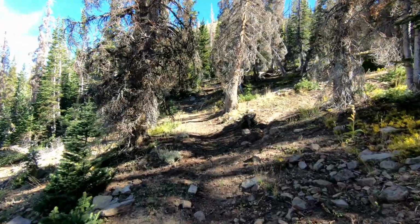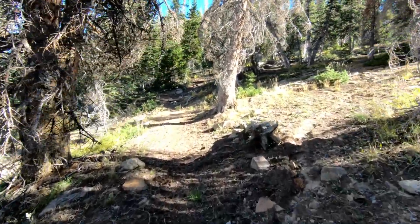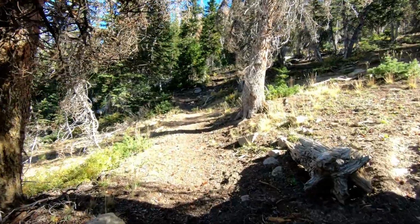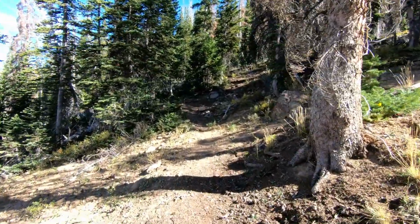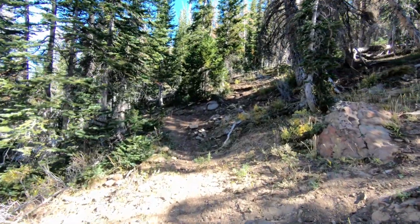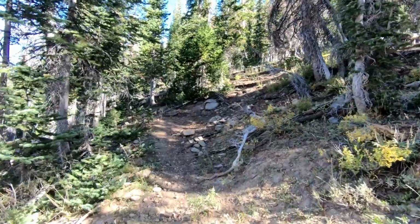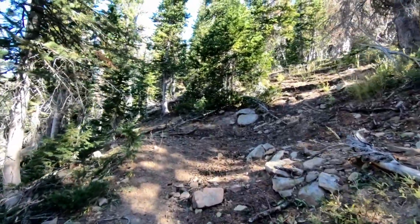Well, I finally picked up with the trail up here. There are a whole bunch of trails coming up from the meadow below. I'm not sure where I missed picking it up, but I crossed a whole bunch and then I finally hit it. Now I'm on a bunch of switchbacks. Excuse me. And it's quite steep.